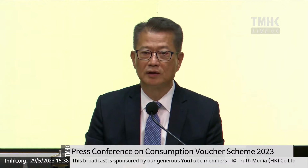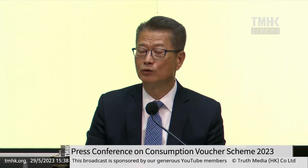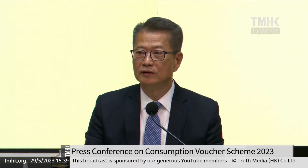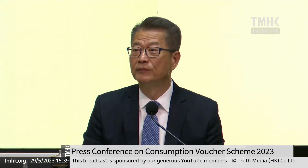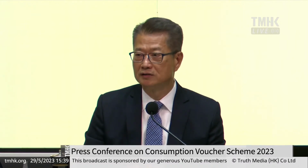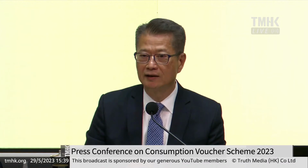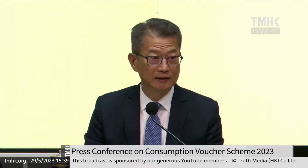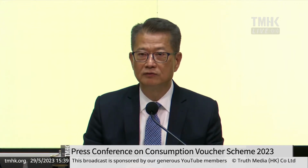The store limit of the Octopus card is nothing to do with the consumption voucher. I'm aware that the Octopus company is making technical adjustments in response to public aspiration. Actual progress depends on their own timetable and how confident they are to complete the technical requirements. We did not require them to raise the limit. We leave it to them to do it at their own pace. Octopus cards are widely used in Hong Kong. Of course, reliability is the most important factor.